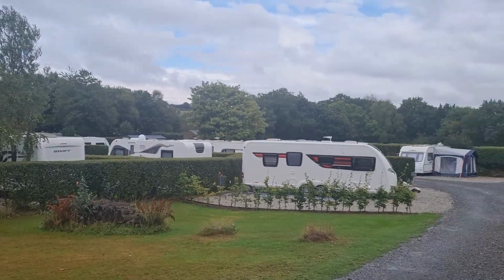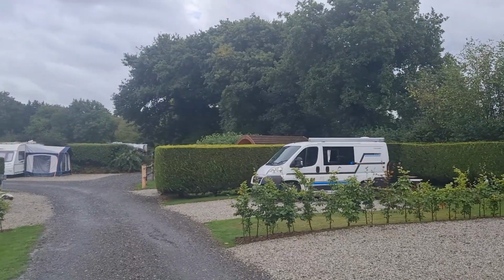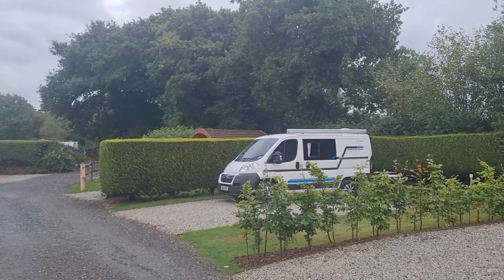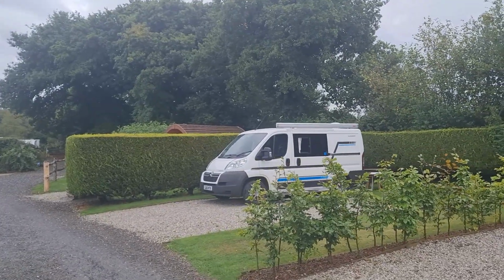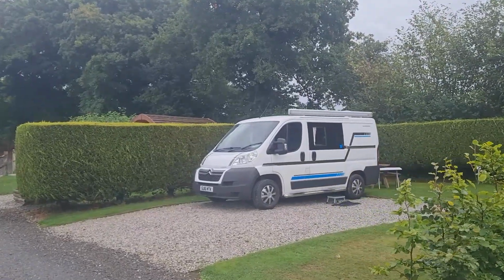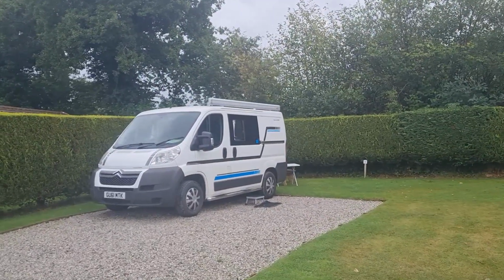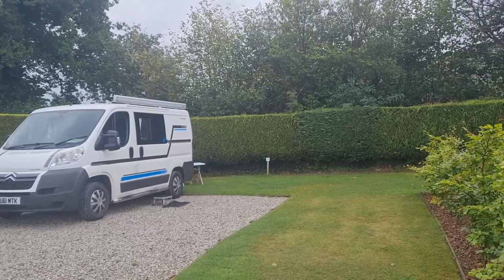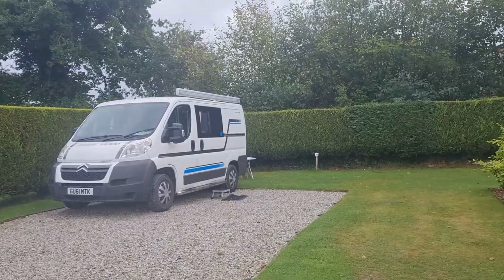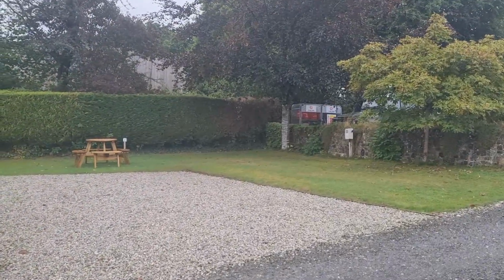So as a site goes, the pitches are very generous. When I say tight for smallish caravans, I don't mean the pitches are tight, because they all have really good grass areas. Just coming to where this camper van is now, there's 2 pitches here which they mainly use for camper vans. And of course plenty of room for the van, a good size awning, and still a really nice seating area. And again, the same on the pitch next to it.